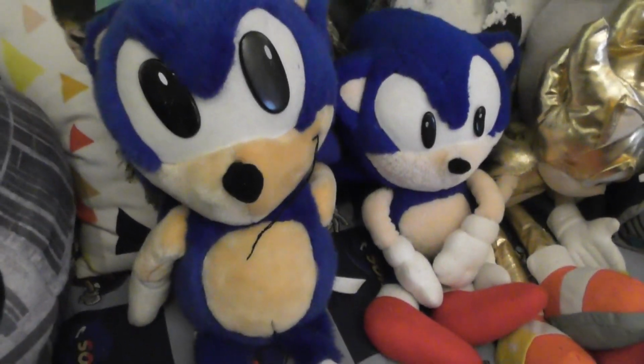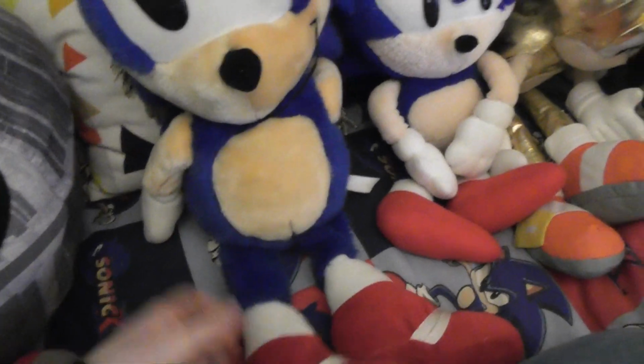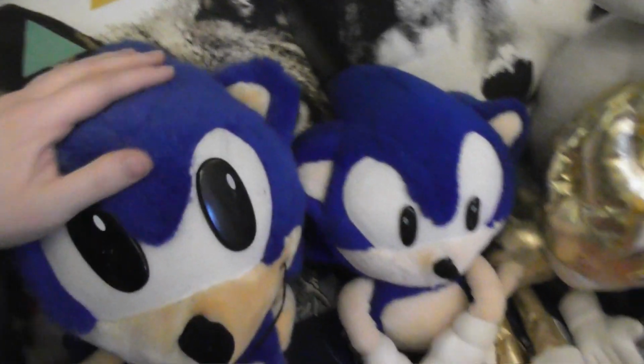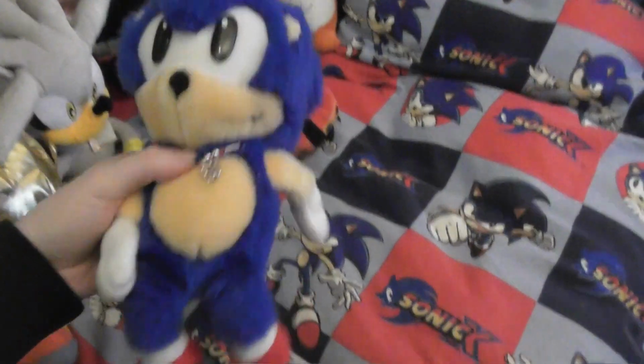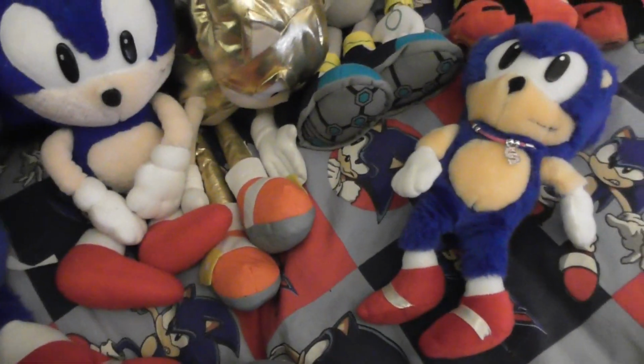I tried to get him in a used condition because I know that for that reason the price drops and is pretty affordable. I'm going to say it like that. His ears are also really, really soft. It's actually exactly this plush, but in a larger size. This guy is 12 inches from head to feet, and this guy is 22 inches.